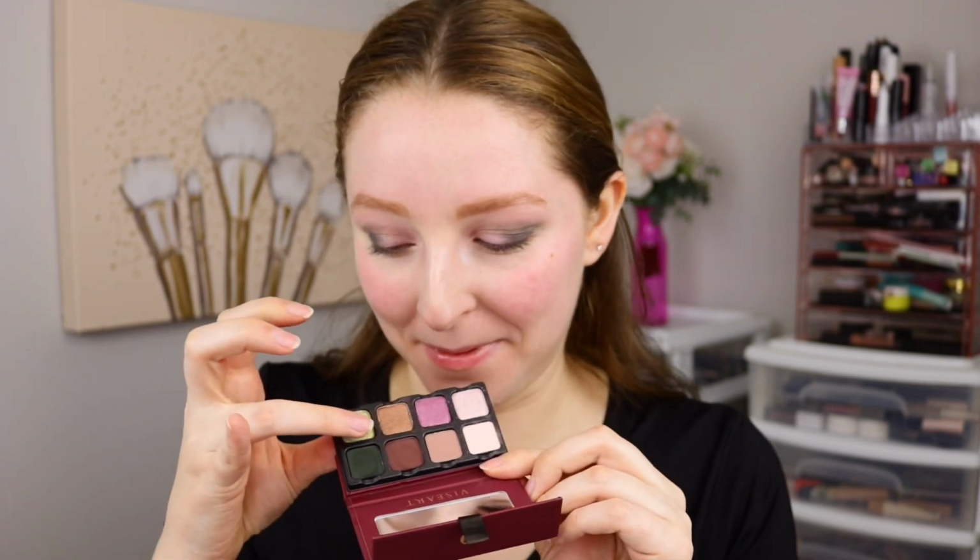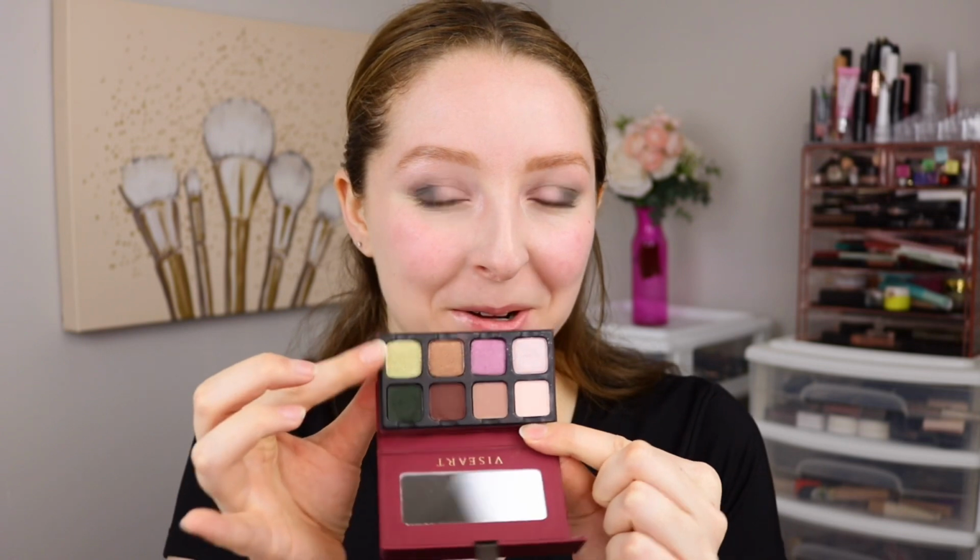Okay. I can't resist. You know, since I've already got so much green going on my eyes, I think I'm going to pick up the light green here. This reminds me of my birthstone, this shade of green. Peridot, I think is what it's called. And it's the August birthstone. And this is so fun.